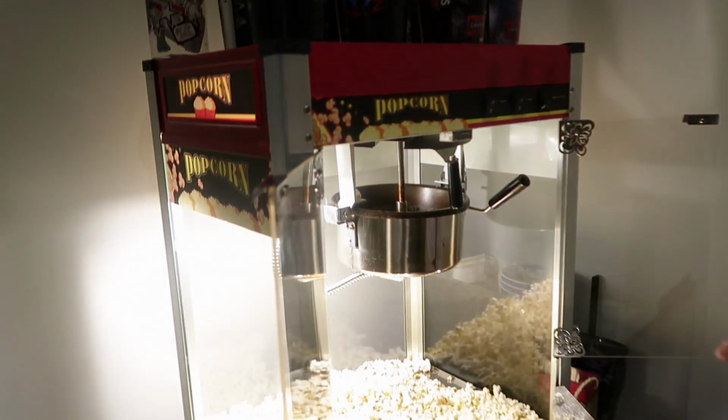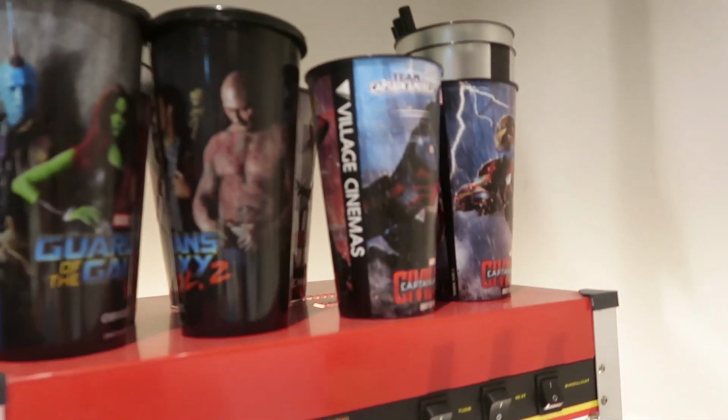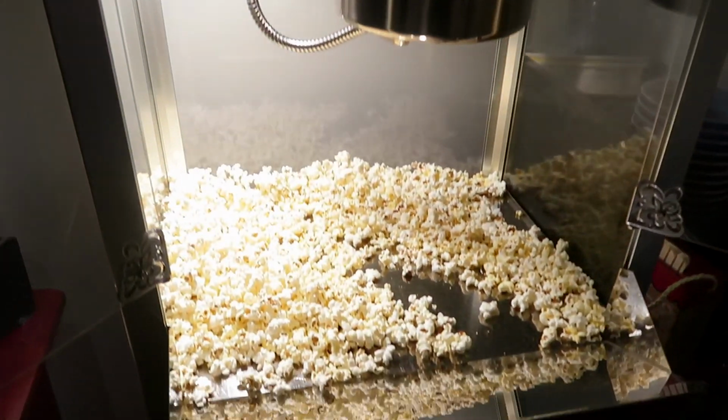Beautiful homemade popcorn from our very own home cinema popcorn machine. Take a look at that beauty right there. Oh, makes popcorn just like the real deal in the cinemas. Look at that. It's fantastic. And this could only mean one thing.